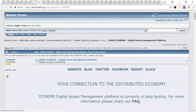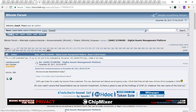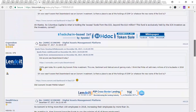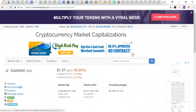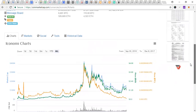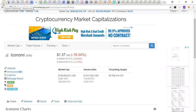let's just take a look and see if there's been any recent announcements or anything about the coin here. Just kind of flipping through on the Bitcoin forum. Nothing really standing out to me, really. $1.37 really seems like a good place to buy this coin. $1.37. So let's go on Binance and ICN.